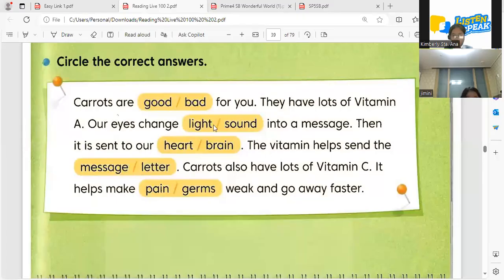Last time we talked about a very healthy vegetable. We talked about carrots. So let's review the story about carrots. You need to circle the correct word to complete this, okay? Okay, so let's start, Jimin. Let's say carrots.